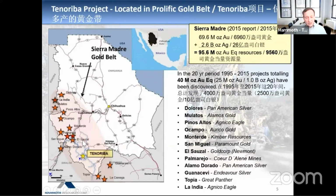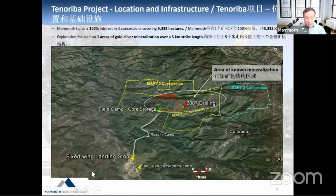We have great access. We can drive to the property from any direction, and we also can fly from Los Mochis. It's a major national airport. We can fly to within 25 minutes of our project camp, landing on a gravel landing strip in a small village, close to our property. This is that landing strip here, and about a 25-minute drive up to our field camp, and then another 25 minutes, and we're in the middle of the property.